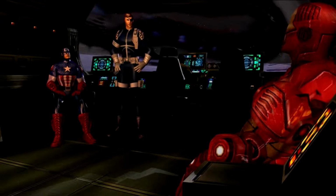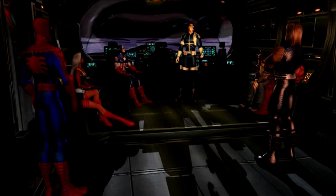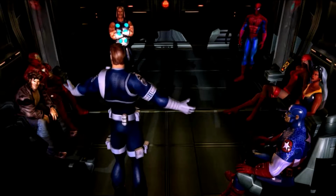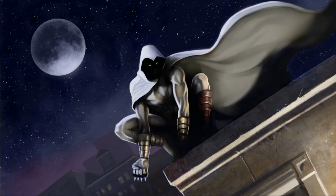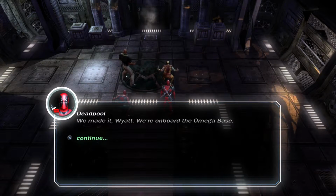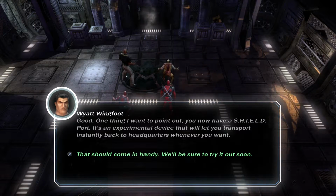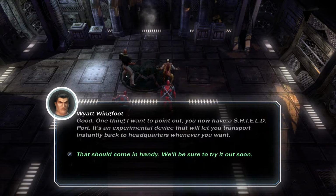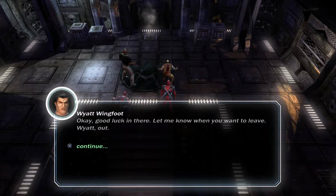Correct. Now, if I may continue, the team's mission will be to sneak on board the Omega and locate Dugan. He should be able to bring you up to speed on the situation. Any questions? All right, good luck. Good. One thing I want to point out, you now have a shield port. It's an experimental device that'll let you transport instantly back to headquarters whenever you want. Okay. Good luck in there. Let me know when you want to leave.